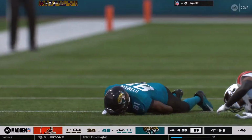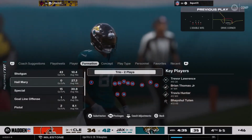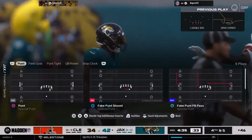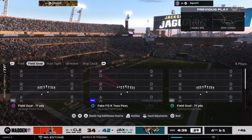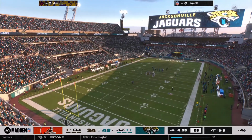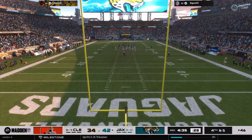That one is incomplete. Couldn't hang on through the contact. Well-timed strike by that defender to knock it free. And that leaves them with 4th and 5. I'll say, Kate, that defense looked even better, sharper on 3rd down than they did on 2nd. They played that one so tight there was no window to throw.